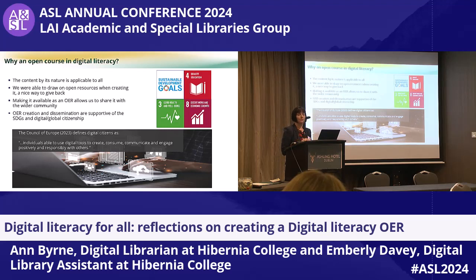Digital citizenship then, again, is another area that it contributes to. So I just wanted to read out the Council of Europe's definition of digital citizens. These are individuals who are able to use digital tools to create, consume, communicate, and engage positively and responsibly with others. And we hope that our course helps to nurture digital citizenship at Hibernia College and beyond.